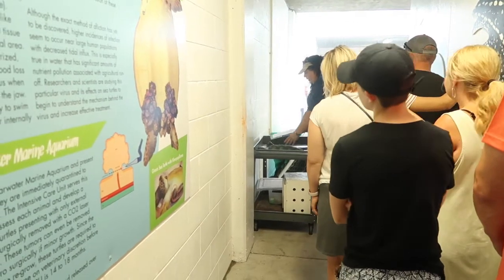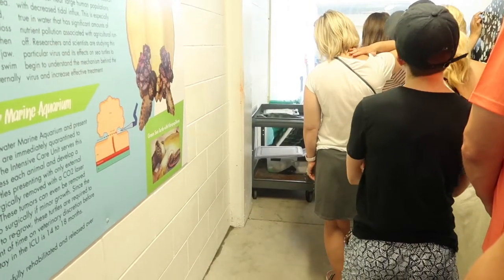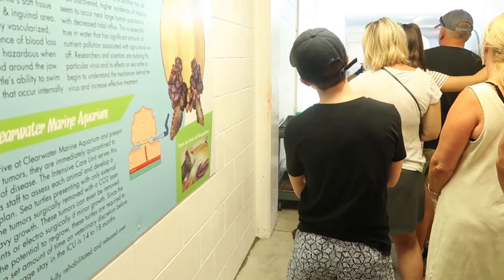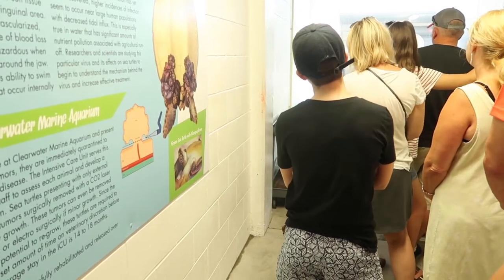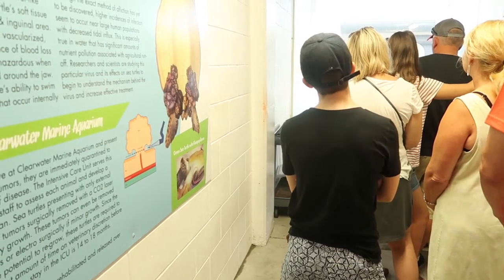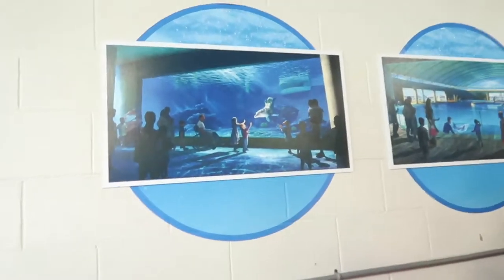Okay, we're going to go through this area. Would you all like an umbrella? We're going to just shoot over that way, but every kind of construction that's going on.